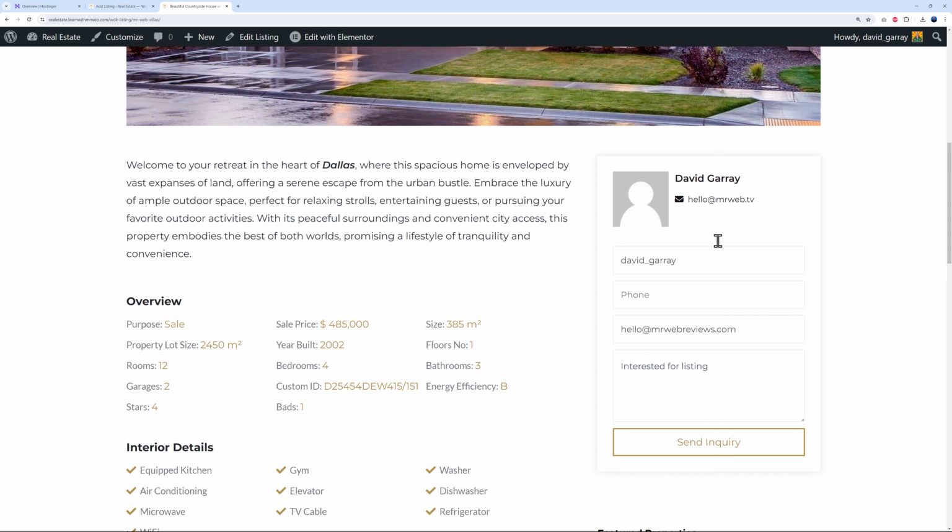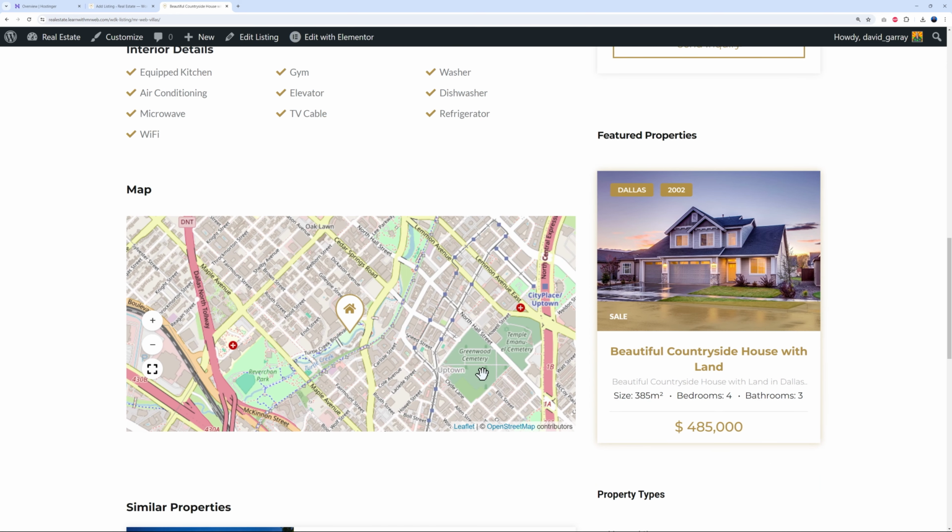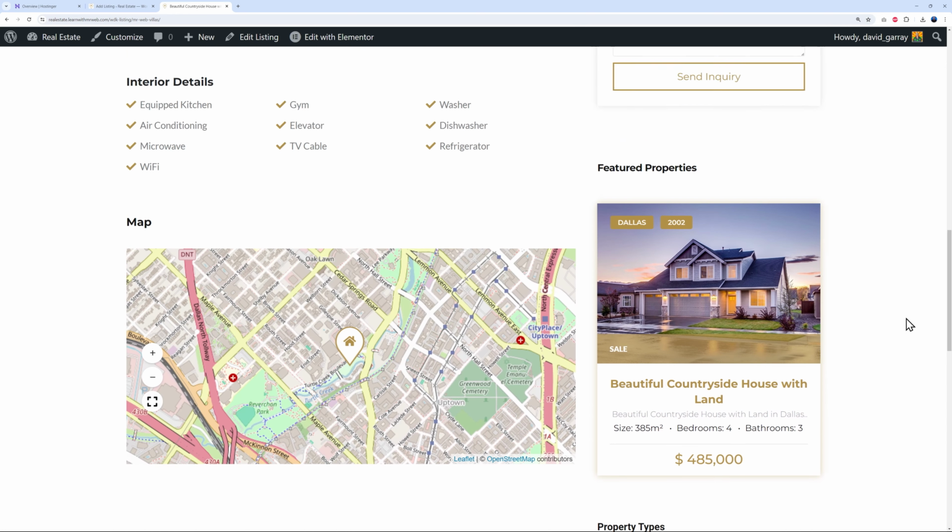It will display properly. As you can see, the agent here is David Garay, and you can send an inquiry directly to him. And as you can see, all your details are right here. So this is basically how you can create your listing.